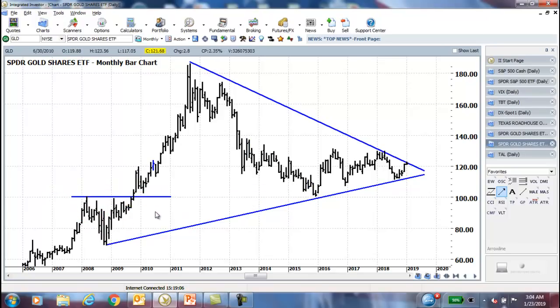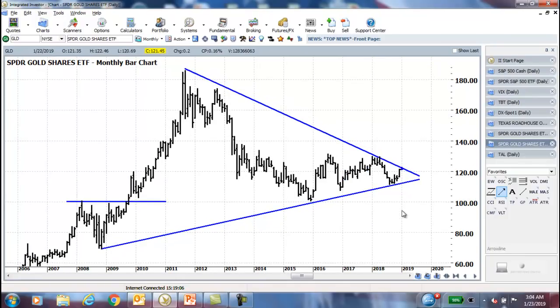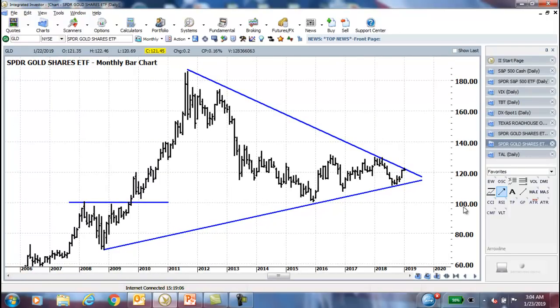So it looks like gold over the next several months, maybe even over the next year or two, wants to make a very significant move. And if it breaks, we'll just ride along with it, whichever direction it goes. Because with the mouth of the wedge that big, it's going to be a significant move. That's fascinating to me because that could be so telling economically as far as what's going on.